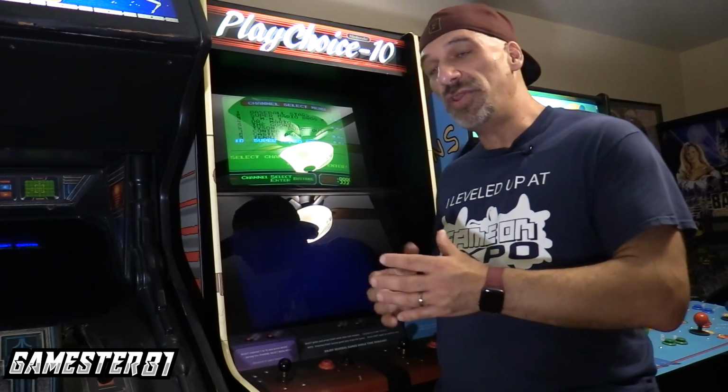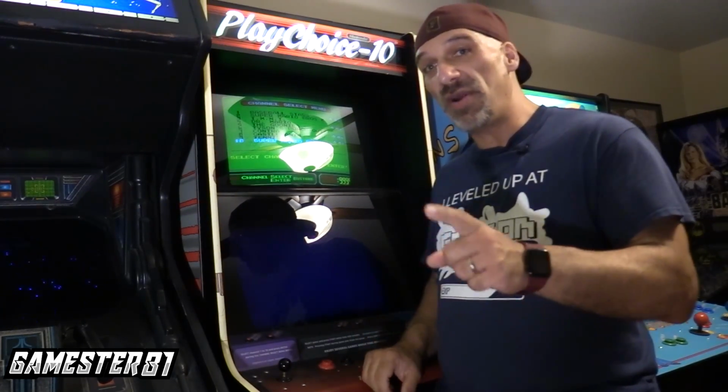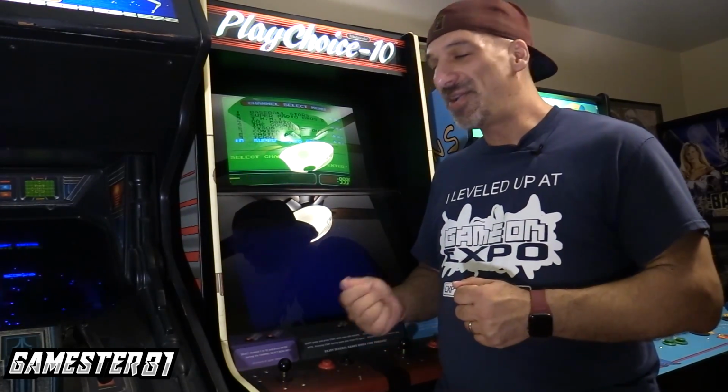For example, Super Mario Brothers for the Versus is a lot more challenging than Super Mario Brothers for the NES or Famicom, right? For the most part, with the Playchoice 10, you can't play an NES game, there's no way to play it. However, people have released adapters, which I think is really cool. You can actually play Nintendo cartridges on this thing now.